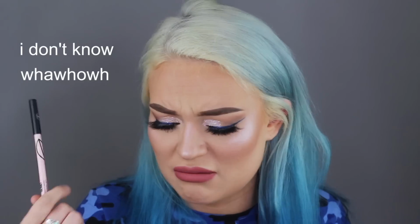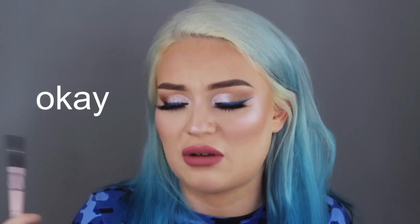The lip products, they don't look like the colors on the packaging. This is a dusty dark rose color and it basically is a brown shade, like a light brown shade. I don't know what's going on here, but okay. This applied very nicely though, and the liquid lipstick, it feels very dry.